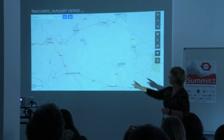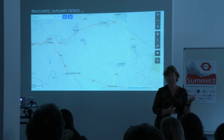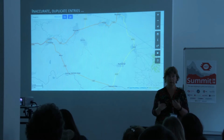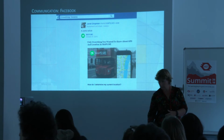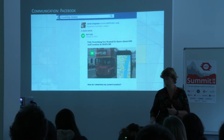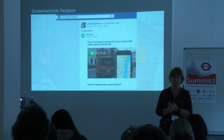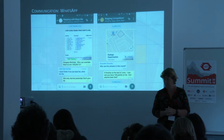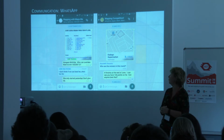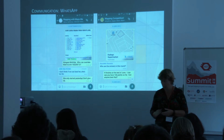However, there are some issues with this. As you can see, you're getting duplicates, and that's another of the issues with using Maps.me, because the data that people are using on their phone isn't completely live. A lot of people have issues with the GPS on their phone as well, because generally people are using their own phones. They tend to be cheap phones. So as I said, we have a WhatsApp group, so trying to motivate people to keep the momentum going by posting up things and people asking questions and so on has been quite motivating.